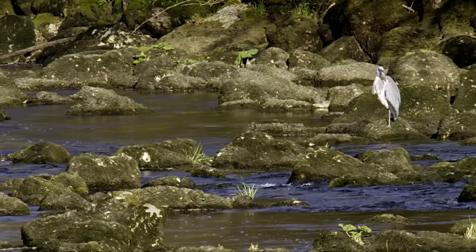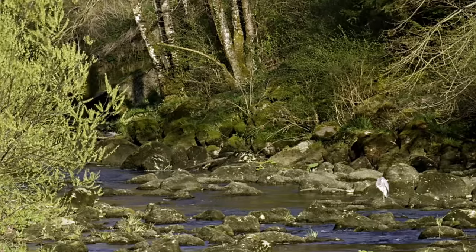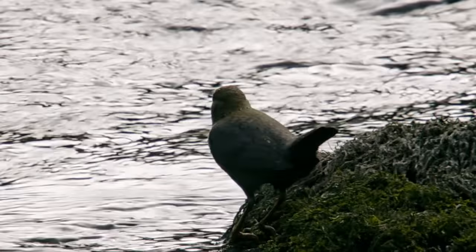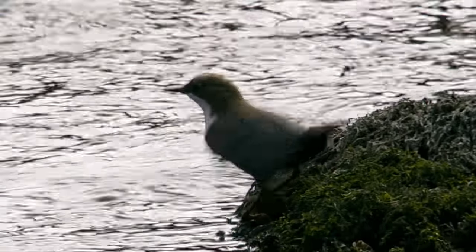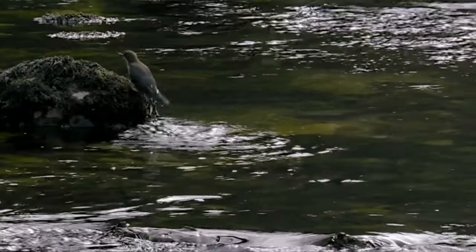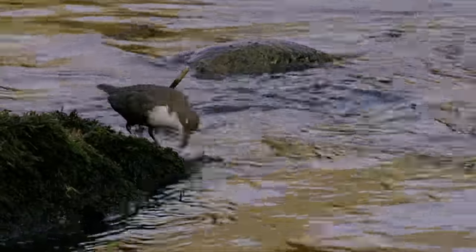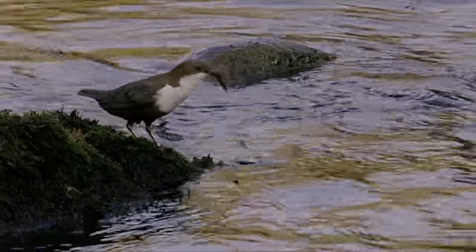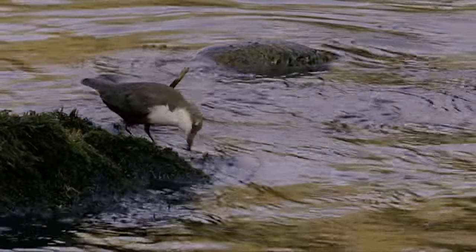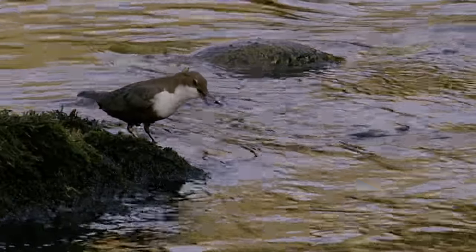The first warmer temperatures are an invitation to sunbathe. And for some, to dive. The dipper is one of the few songbirds that can swim and dive. Underwater, it collects insect larvae. A tasty snack.